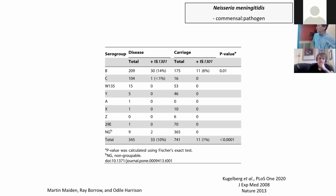I just show this piece of data from a paper that we published a number of years ago with Martin Ray, with the Deal's help. Holly was involved as well. This was looking at a specific polymorphism in the capsule biosynthesis locus. The insertion sequence that David mentions, IS1301, can often be found coming into the capsule biosynthesis locus. We found a couple of years beforehand that when this insertion sequence goes upstream of the capsule biosynthesis and upstream of the capsule export operons, then it can lead to upregulation of capsule expression and resistance to complement killing.